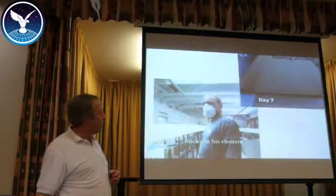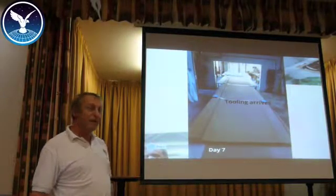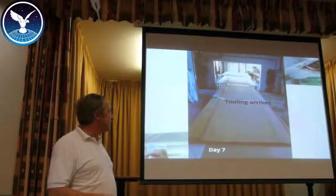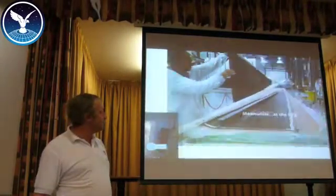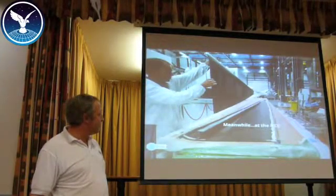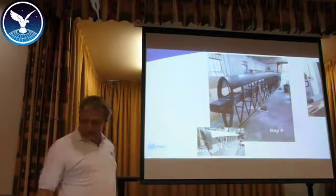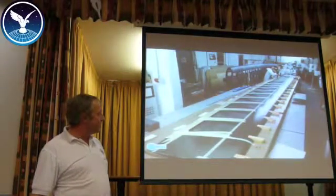So what we got done was we built some tooling. We got some MDF, took it to the National Composite Centre, and they machined the lower flap. Independent Composites did the upper flap, and we started both flaps going in parallel. So you can see that's the Composite Centre. We started to lay up into the flaps, into the flap hooks. We started on the leading edge, basically using hot wired foam and laying carbon over that. And gradually we started to bring it all together.